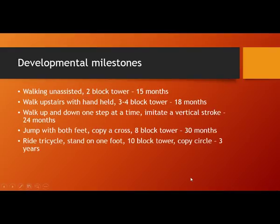Some of the milestones, now remember that when we were talking about the infant, we talked about the Denver developmental screening test, and you're going to continue using that throughout childhood. It has a lot of milestones and the age where the majority of children will reach those milestones. So one of those is walking unassisted, and then building a 2-block tower, and that occurs at about 15 months.